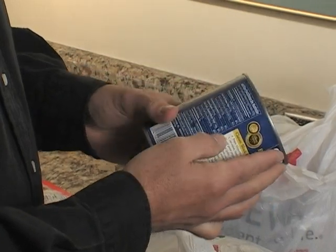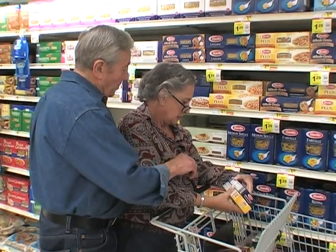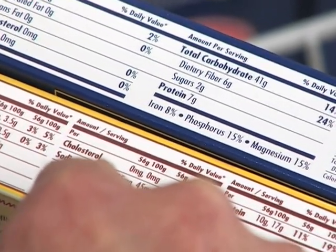Food labeling has probably been the biggest thing that has allowed me to carbohydrate count easier. 80% of the numbers are already provided to you, even the portion size.